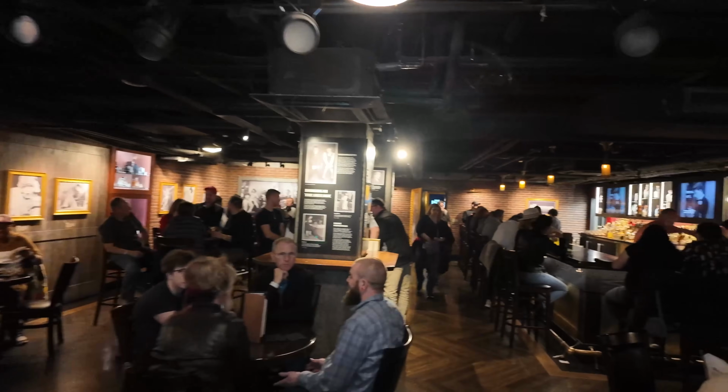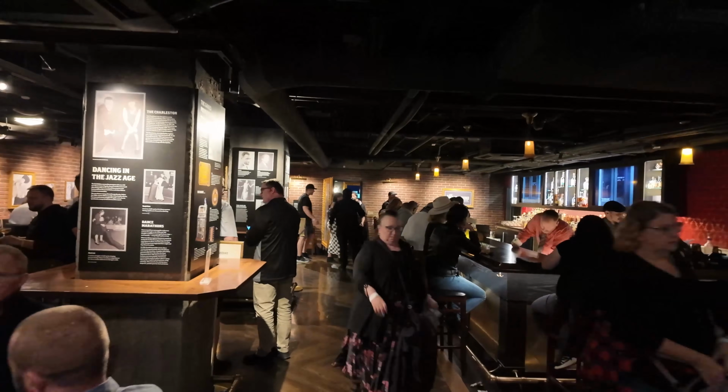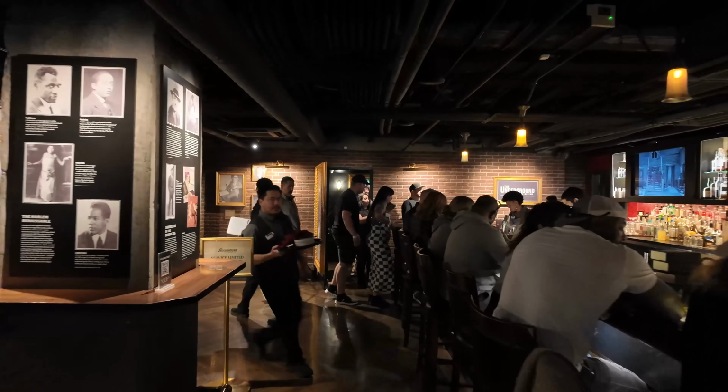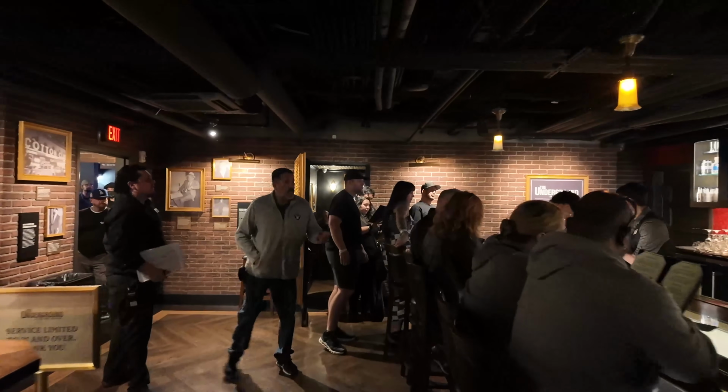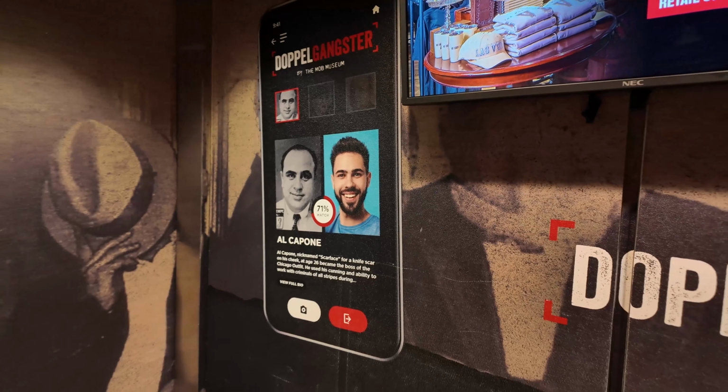So they had their hands in all of it. It's really busy down over here, especially at the bar. And then in the back room, they have a secret private area. It looks like it's a huge frame, but it's actually a secret room in the secret speakeasy. There's even a doppelgangster app that you can see your doppelganger gangster.